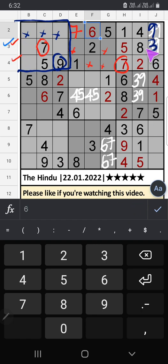Third row we have 3 and 8. So 3 and 8 can't come in these cells. It will come in one of the cells. Column F we have 3. So 3 can't come in this cell. Then 3 is confirmed here. Then 8 is here. Fourth row only one number is remaining. 4. 4 is confirmed here.